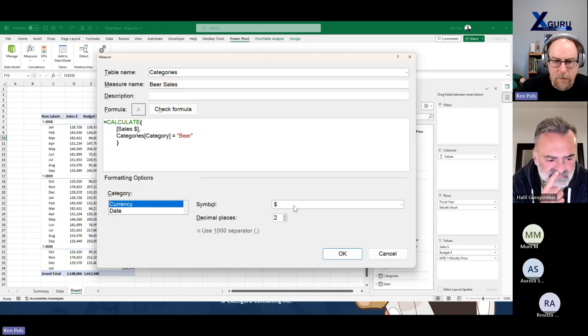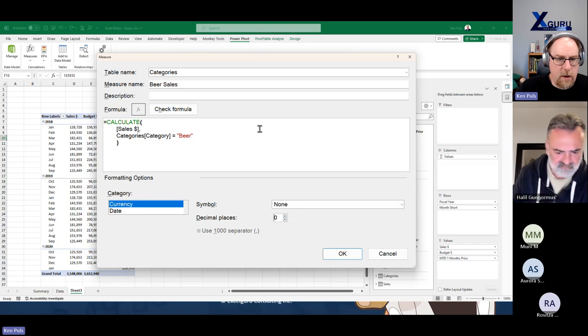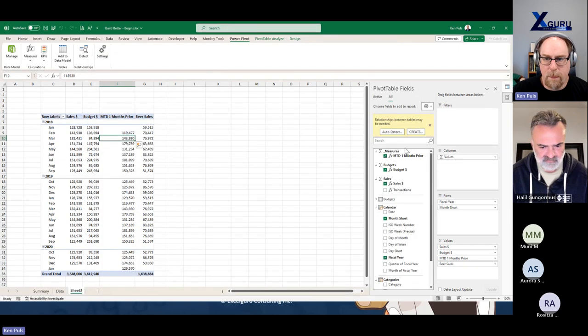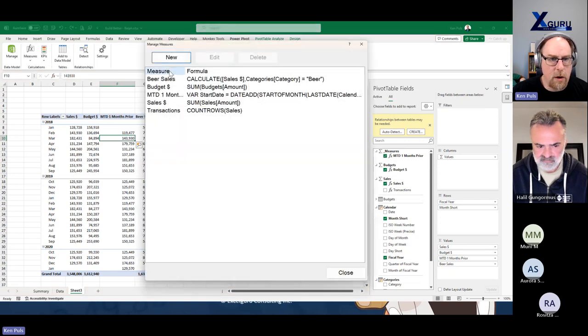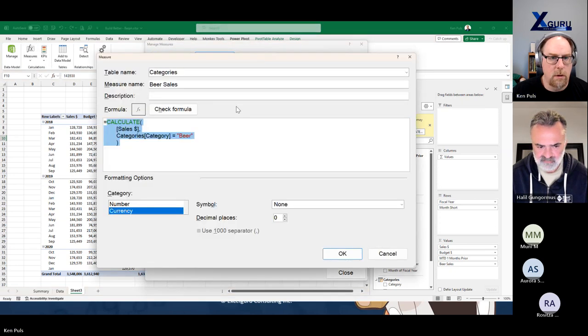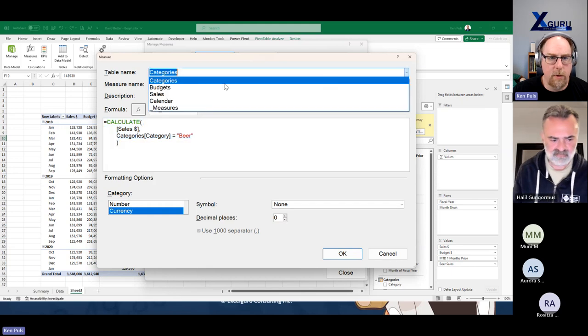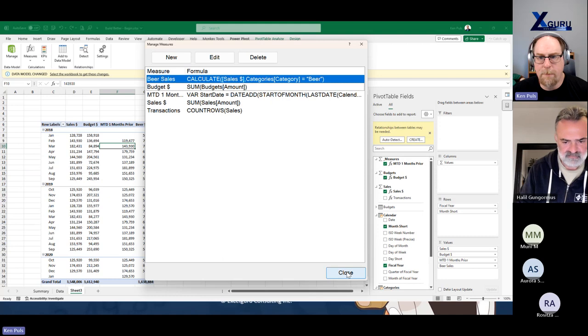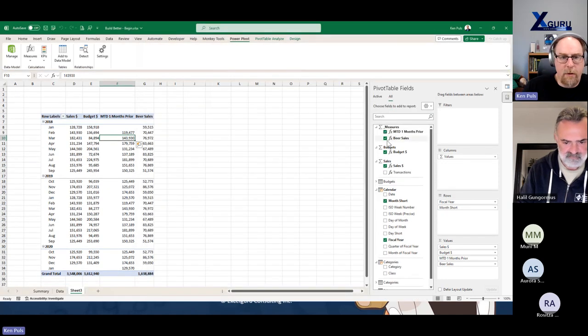Do not know why this is huge, the way it's supposed to be, but I guess it makes it easy. So if I go and say, here we go, I'm getting a nice little relationship maybe needed error. Why is that? Where did I store it? Oh, why did I put it on the categories table? That was silly. Let's put it on our measures table. That's better. Okay, so here's my beer sales.